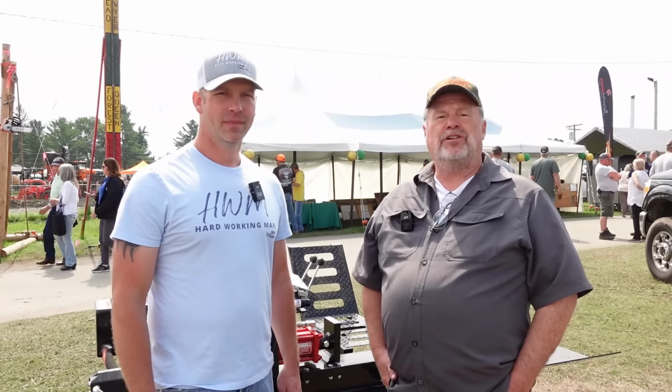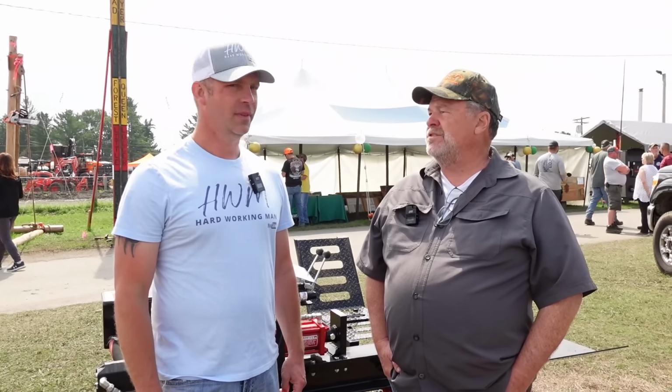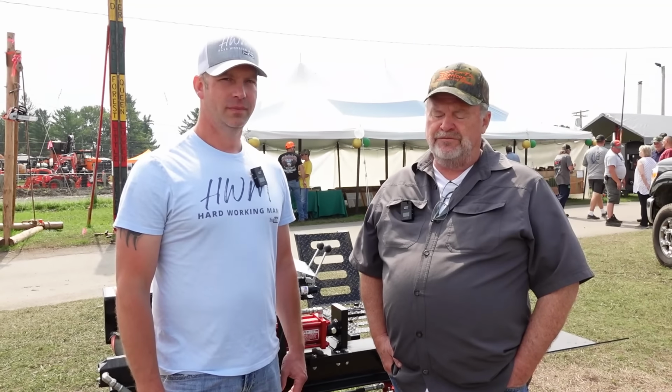And one last question, what are your approximate lead times on your splitters and conveyors? Currently, if you look at all of our splitters, they're 6 to 8 weeks. All right. And conveyors are typically more like 10 to 12 weeks.